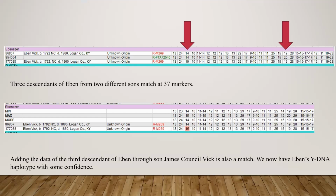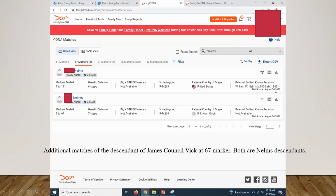We were able to do a big Y test for this third test taker because the other two men were dead. We couldn't upgrade the DNA, but with this third test taker who is alive, and I've shielded his name, we were able to do a big Y test and test a lot more markers. And with that test, we were able to find some interesting discoveries. And one of the discoveries was that we found that he matched two men whose last name was Nelms.